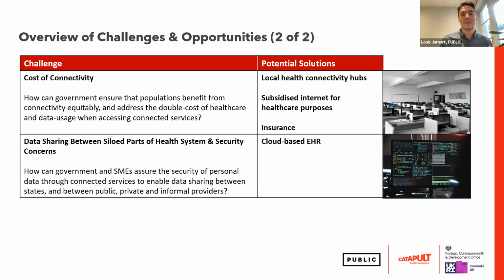There is a potential solution around subsidized internet for healthcare purposes. And so how can we use the mobile network providers, in working with government, to subsidize any applications, which are healthcare applications that can be provided to local populations and rely on the internet to be able to use. And then finally, there's a question about how can you connect insurance providers to connected services so that if patients are using those connected services, they can actually draw upon and receive a reimbursement from their insurance providers as well. And so that will really help tackle the costs of connectivity at this stage.